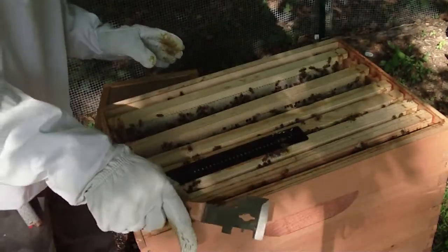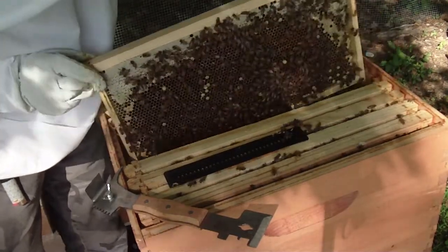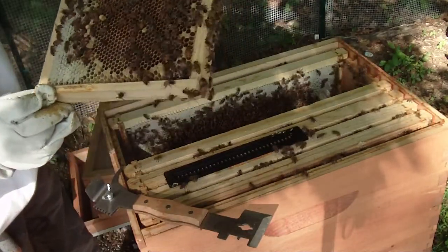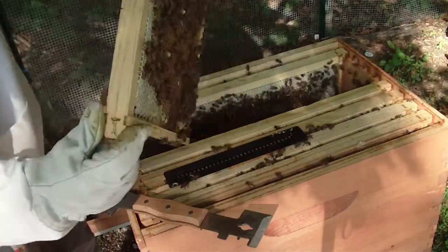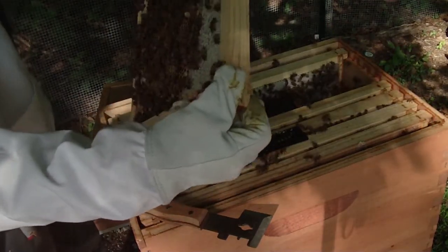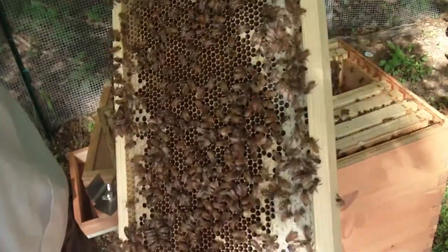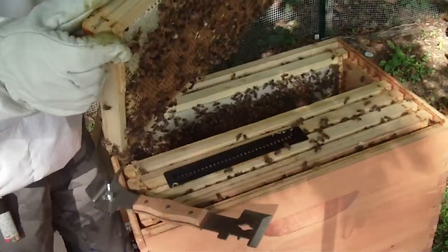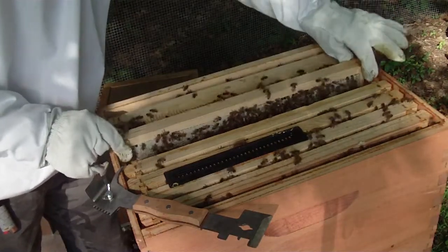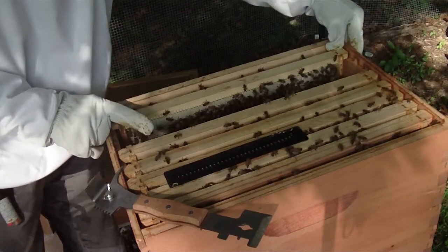I got a funny feeling she's close by. There she is right there. There's my queen, right there at the red dot. See ya. They're on the top, going up. First time I see her in about 4 weeks. I'll tell you what, she's going right back in. Don't panic, sweetheart. You're going in. Here we go. There's my queen, and she's looking good.